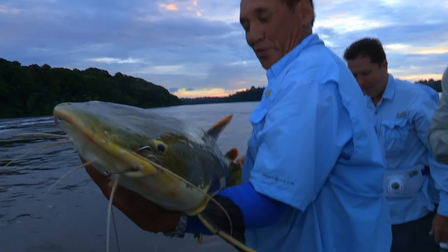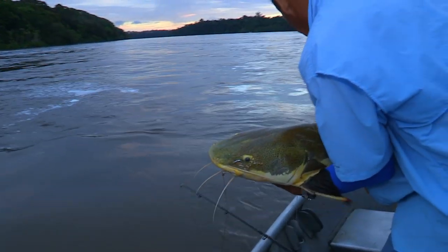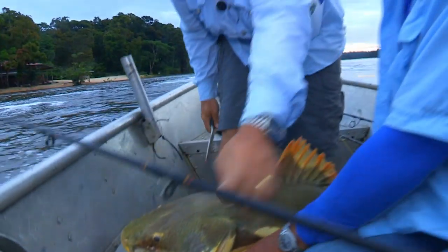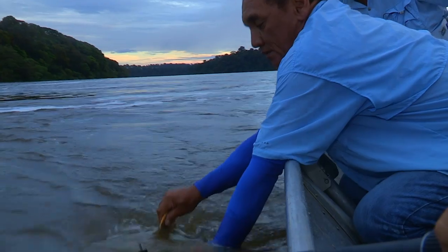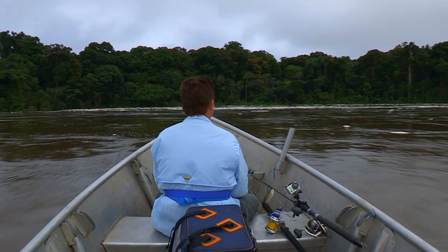Wow. Good job, Paul. Beautiful. Thank you. Beautiful. This is a real adventure with Tomahawk right here. Set it down. Ted and Paul quickly get the fish unhooked and release him back into the river. The crew heads to another location on the river, and on the way, beautiful parrots can be seen.